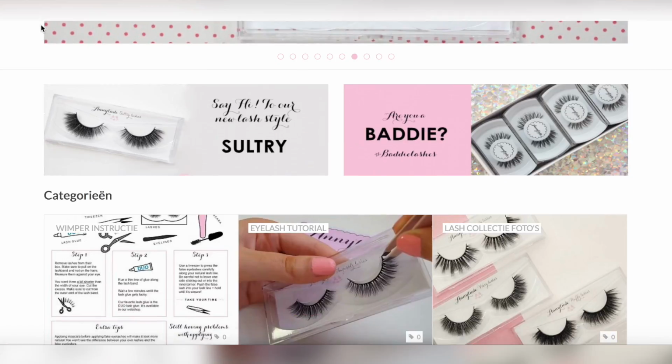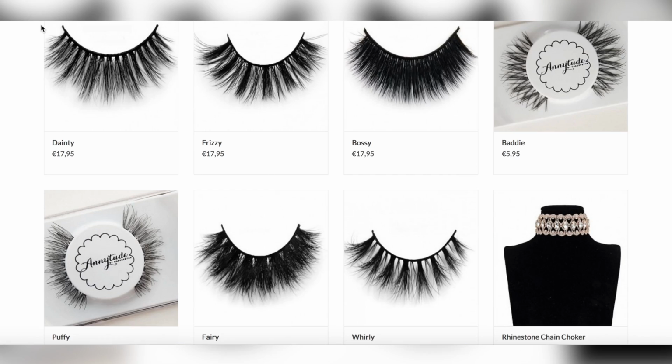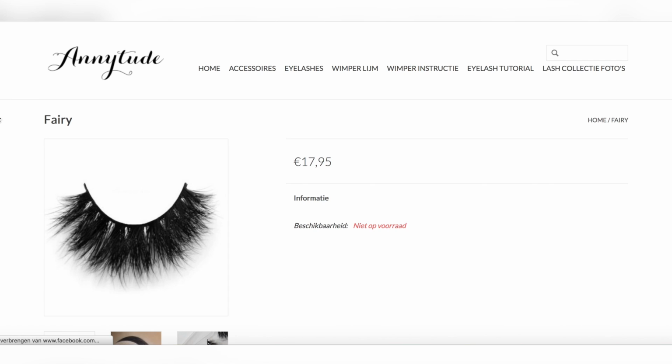Also, I really want to mention the lashes that I'm wearing today. These are the lashes that I've been wearing for 2 to 3 weeks now. These are Annitude Fairy lashes, and on the website, they look so intense and scary, but it kind of made me go, I want to try you. You scared me, let me try you. They came in, I tried them on my eyes, and I haven't been able to put any other lash on since. I love these lashes.